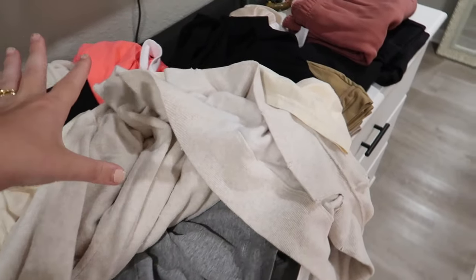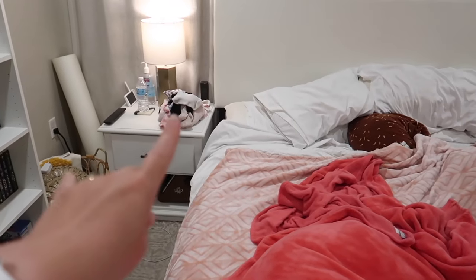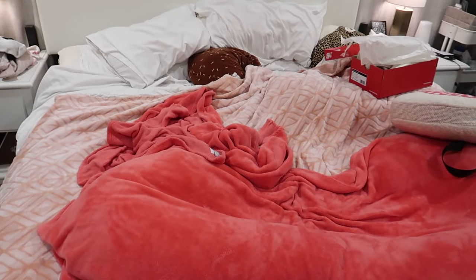Now here's a look at the current state of our bedroom. We have clean laundry here that needs to be put away, more clean laundry. This all needs to be taken off and washed.